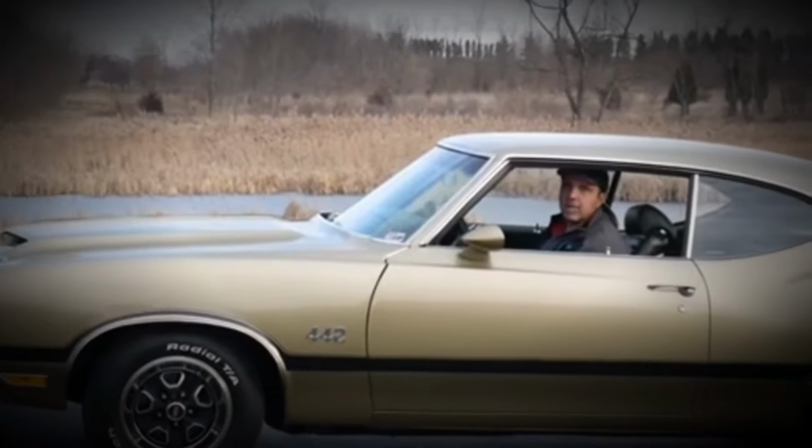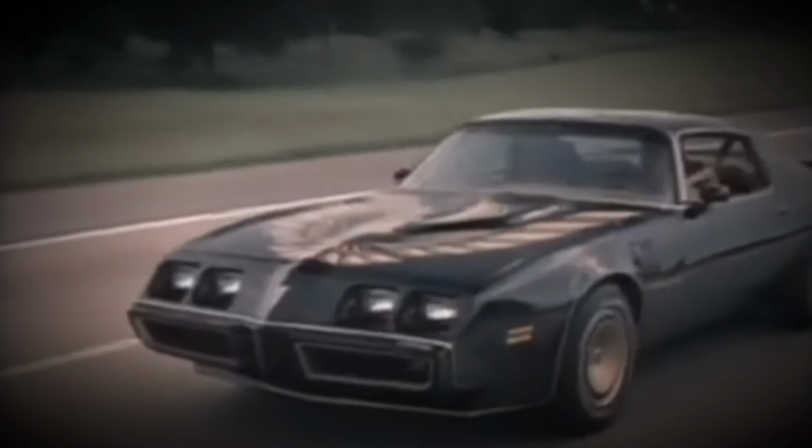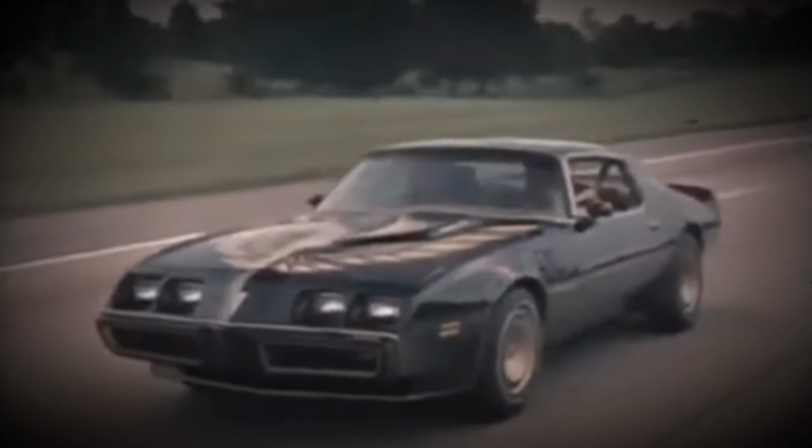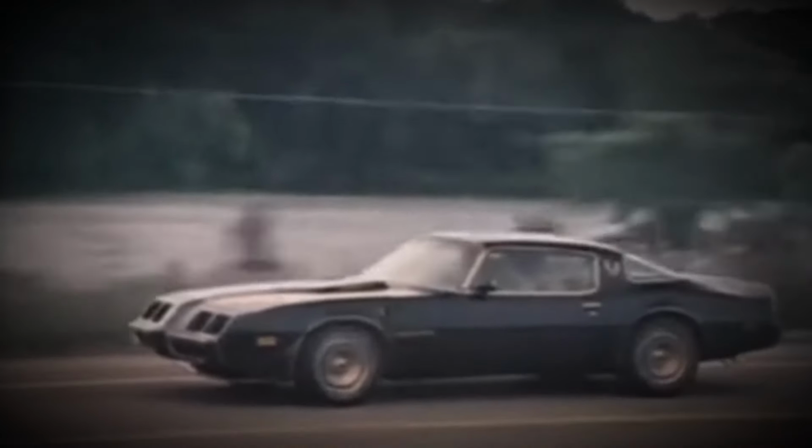And Motor Trend's recognition of the Torino as its Car of the Year in 1970 was a major milestone for the model, significantly boosting the Torino's reputation, attracting more buyers, and driving up demand.